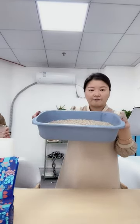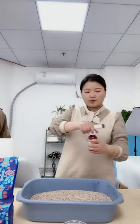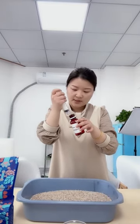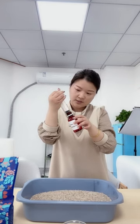And also, let's try the clumping and odor control. Here I just opened one bag of cat litter. Here is warm water. We have this 0.5% ammonia water. It mimics the condition of cat urine. Let's pour in 20 cc of water. So let's retry this.